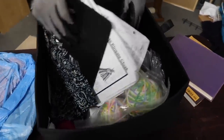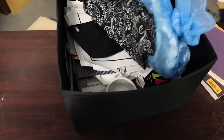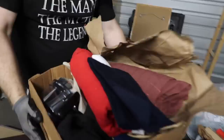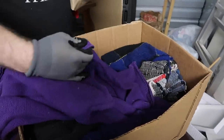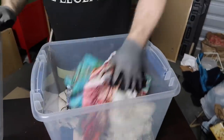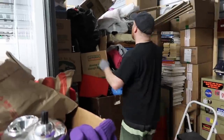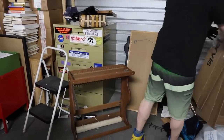Books, fabric. Give these to Mom. Fabric. Old sweaters. Old Navy. They really liked Old Navy. Yeah, really liked Old Navy. All right. Fabric. They make good shipping boxes.